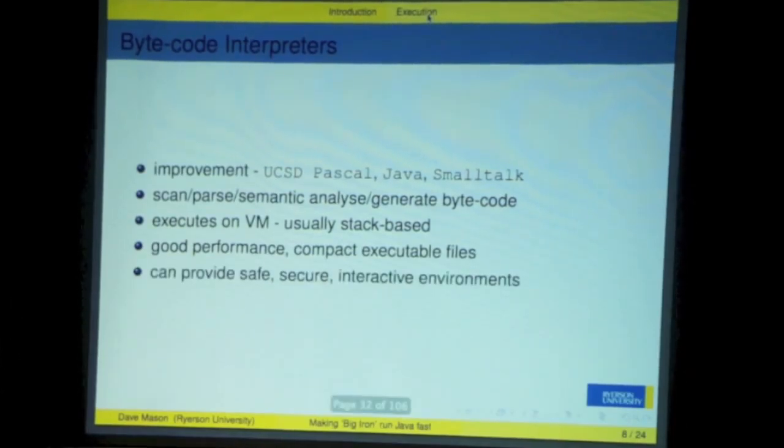And they still provide the safety, the security, and interactive environments. The Java VM, unlike the Smalltalk VM and to some degree the UCSD Pascal VM, because the language is statically typed, the virtual machine is also statically typed, and so at load time, it can figure out all sorts of things about the executable code so that the VM can run even faster.